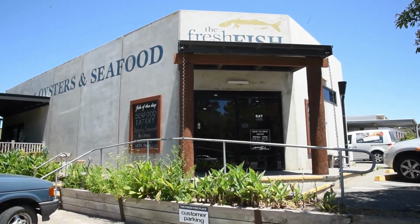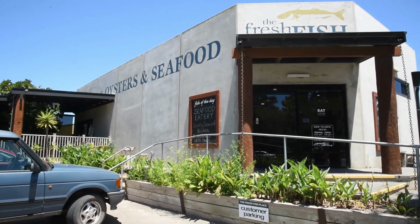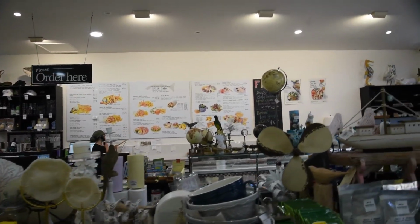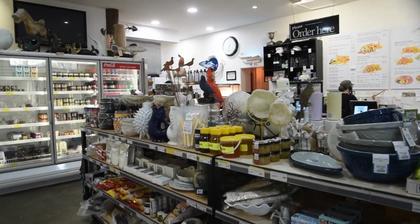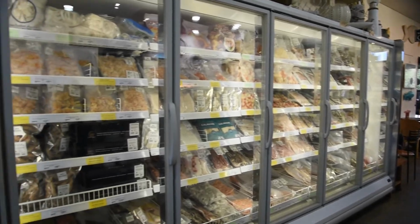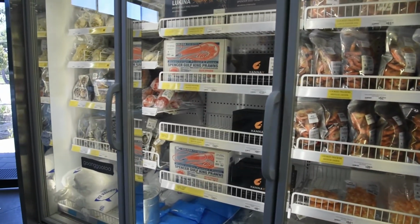While in Port Lincoln, you've got to try the local fish. And one of the best places to go is the Fresh Fish Place. And the word fresh is so true. You could tell the difference with my King George whiting. Spectacular. Also, they have an amazing collection of seafood, well worth a visit.